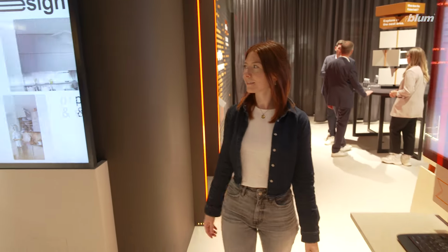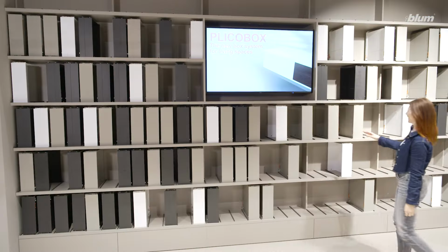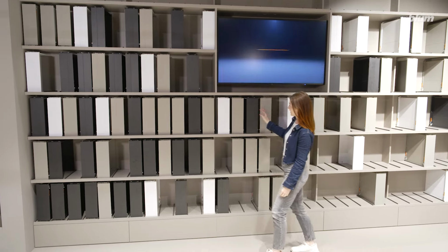Shortly before Interzoom, I visited Blum, Poland and talked about box systems and what they need to do in different living areas outside the kitchen. Now I'm here experiencing Blum's trade fair highlight.